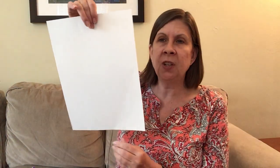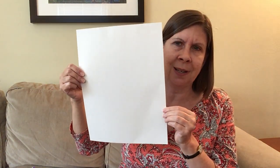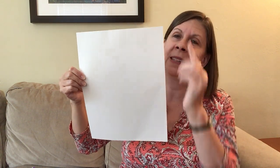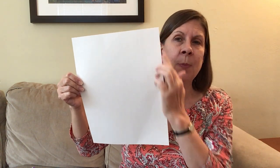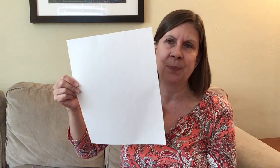Nice job. Well, today we are going to make a square out of paper. And I'm going to show you how. You'll need your scissors for this. So when we take a plain sheet of paper like this, it really isn't quite a square. It's actually, that's right, a rectangle, because most pieces of paper have two long sides and two short sides. So we need to turn this into a square where all four sides are the same. So we're going to do that with our scissors.